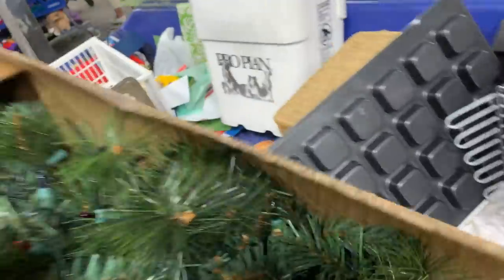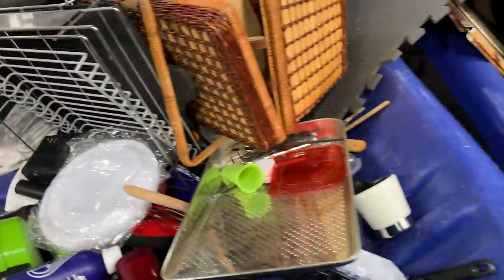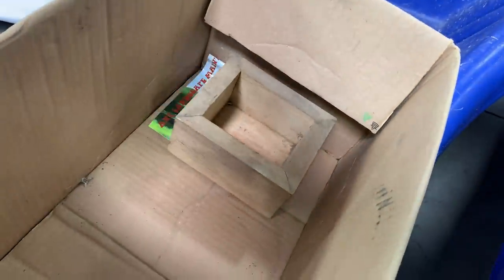Huh. I kind of want to get this tree, you know, because it's hard to find a 3 foot tree like that when you don't want to get something real big. I know this because my mother was looking for one and she couldn't find one last year. They were all huge. There's no little ones. If there were, they were sold out. Nice little box. Pretty dirty on the inside.